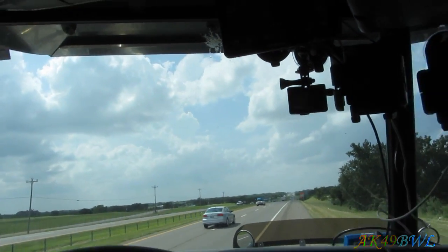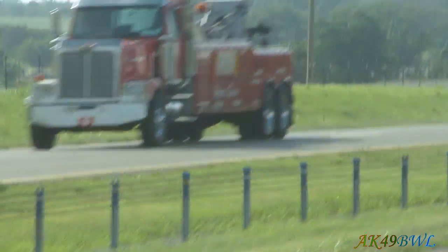Okay, so how's this for ridiculous? That driver that was just out here with that tow truck wasn't even from the company that TMC called to come out. This just keeps getting better and better. And there's tow truck number 2. Hopefully this one has a clue.